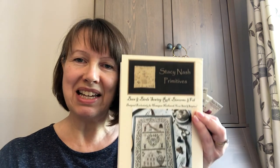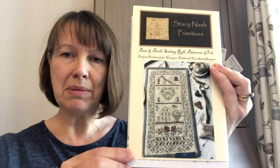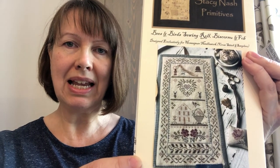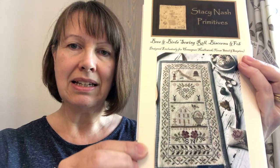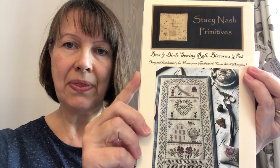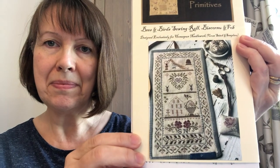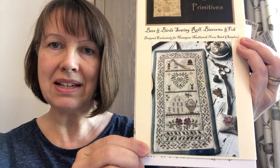I didn't buy very many charts this month because I bought quite a few last month at market. That might be a slight understatement. But my Christmas present from my son arrived. My son was very generous at Christmas time and he gave me an Etsy voucher and I spent it on this exclusive for homespun needlework, which is a group on Facebook.